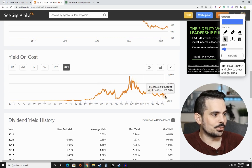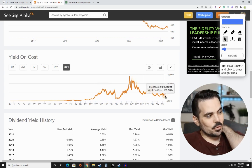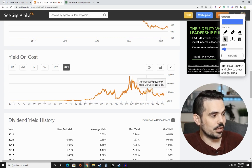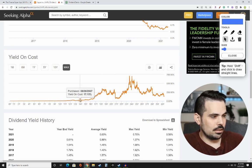If you bought Apple stock back in 1991, they weren't paying a dividend, but you would get 135% on your money. If you bought it during the dot-com stuff, where was that? Look at that, when it just dropped like a rock, 275%, 350%. That's insane. Let's see, where was the 2008 crash? Probably somewhere around here.